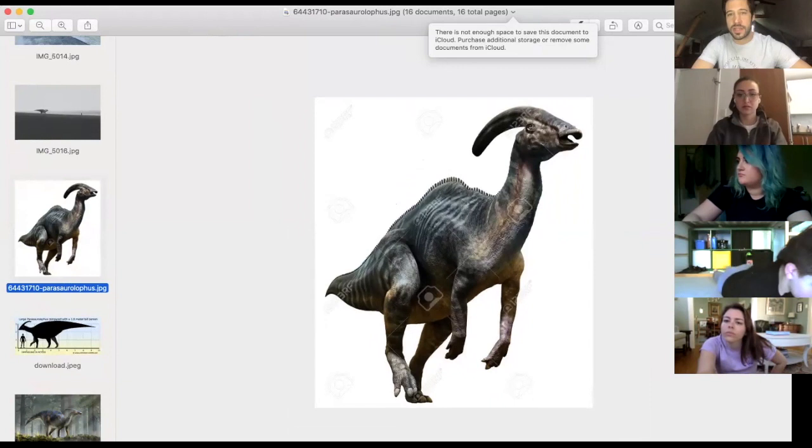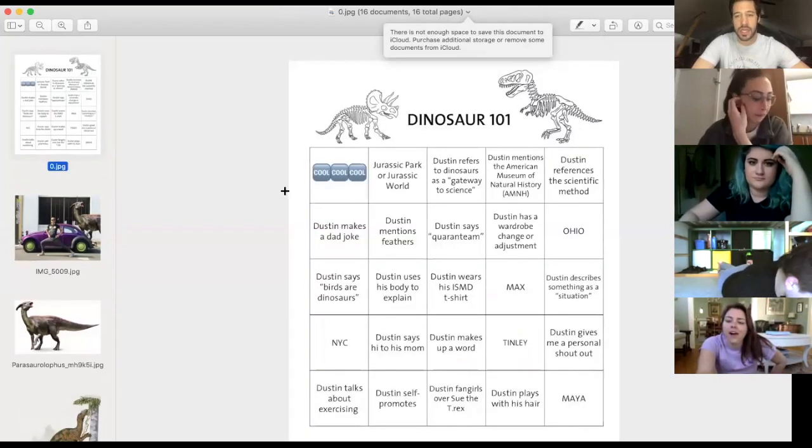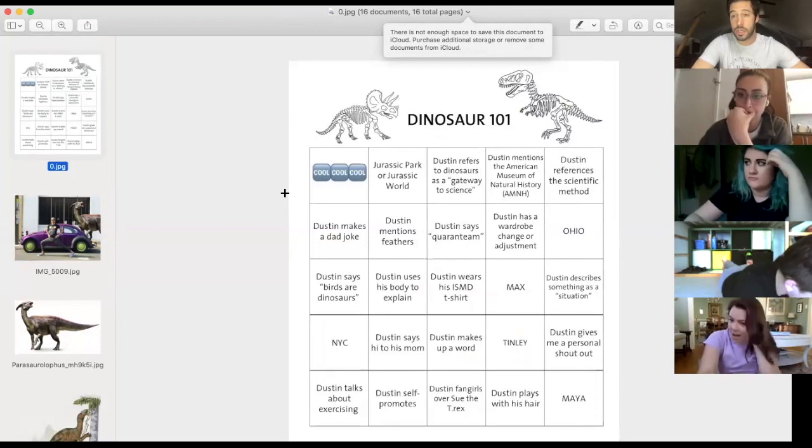All right. That is our dino of the day, Parasaurolophus. It is a Hadrosaur. We're talking about Hadrosaurs today. I'm going to bring the bingo screen up to the front one more time, just in case you want to take a screenshot so we can play our Dino Bingo today. And while we're doing that, Sharon, you want to give us the punchline to your joke?